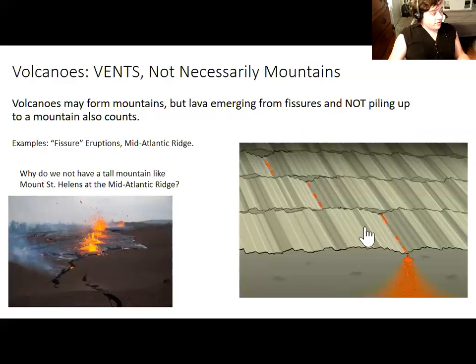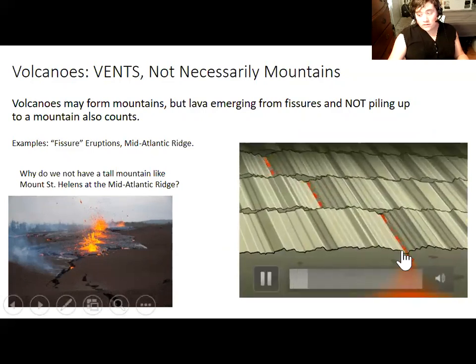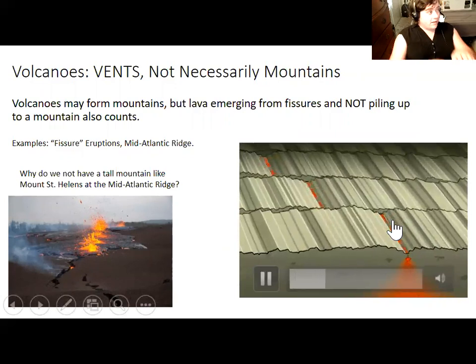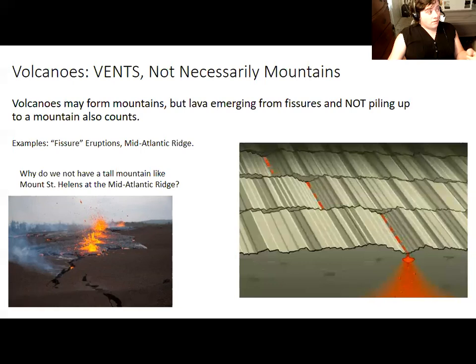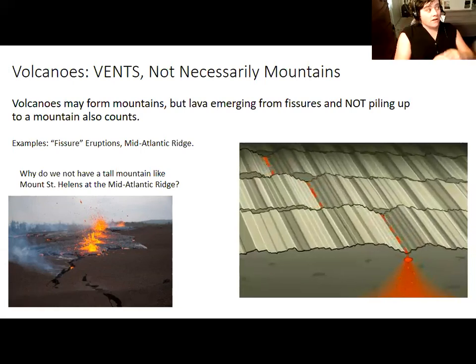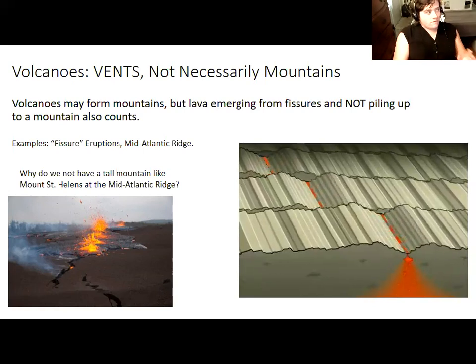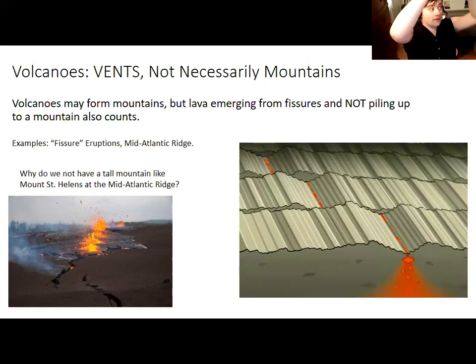Remember that the mid-ocean ridges are kind of these vents on the seafloor, and in this particular case, the plates are being pulled away constantly, and so not much of a mountain builds up. The interesting thing about a volcano that is a mountain is that that mountain wasn't there before the lava showed up. The magma doesn't come out there because there's a mountain there. The lava actually cools and builds up and creates layers over time, and that's what builds the mountain.